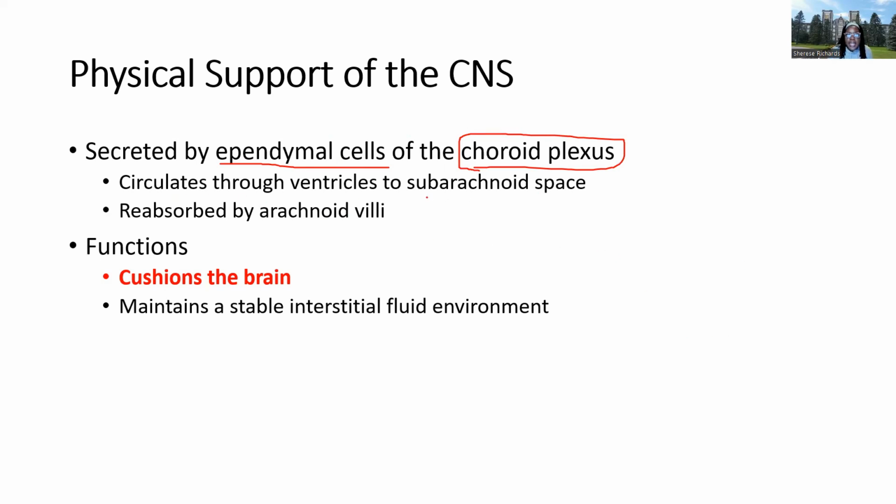It's going to release that into the subarachnoid space. So we pointed out where that was earlier, and then it's going to circulate throughout the ventricular system and then be reabsorbed by the arachnoid villi.